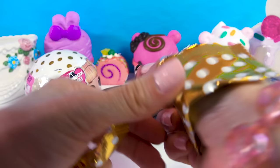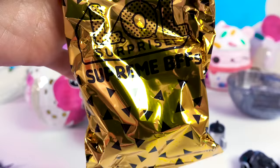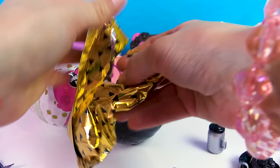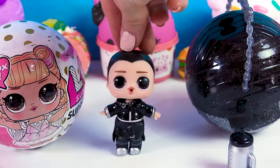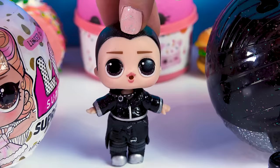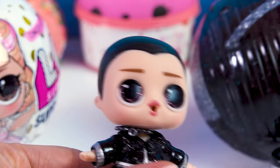Oh, we got a little accessory for him to wear. He must be inside of this Supreme blind bag. And here he is! He actually has like a little heart on his chest. He is so cool. I cannot believe this. So this is like a really, really cool limited edition. His pants, LOL doll. I mean, look at his eyes. They actually have like sparkle. His hair even has a little bit of some sparkle.